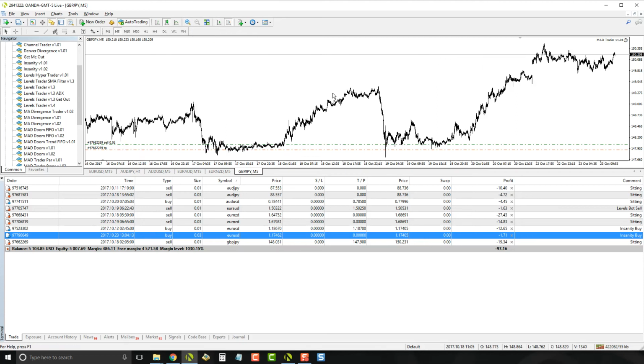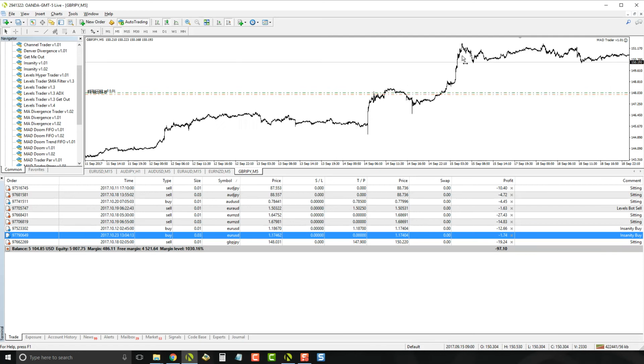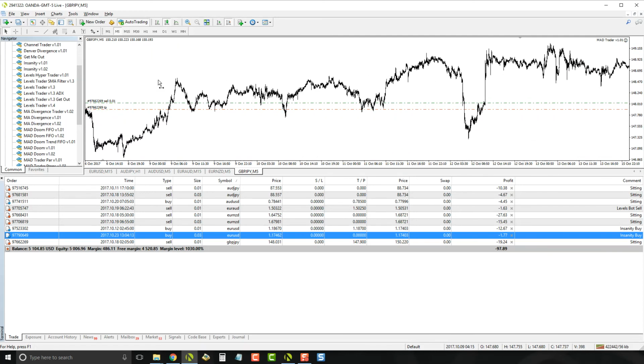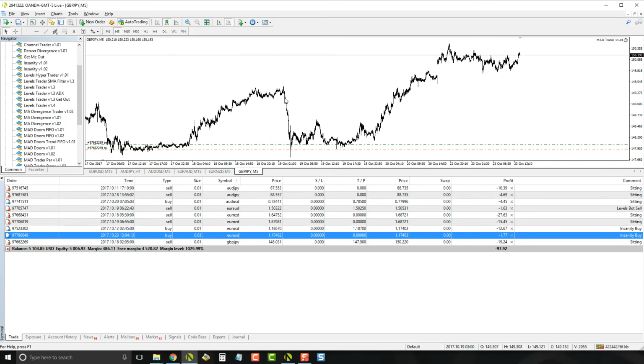British pound, Japanese yen. Now, this one is the Widowmaker. The trade itself that I'm in right now, that's not so bad. But this particular currency pair, I refer to as the Widowmaker because it's a lot of fun when you're using it, but it can cause some serious problems.